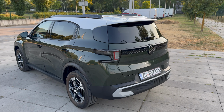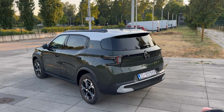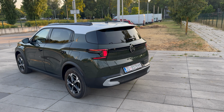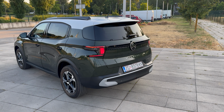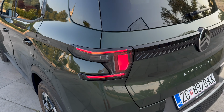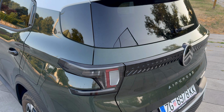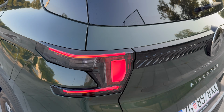Now to show you the back end, let me just unlock the car. You can see the turn signal, also bulbs, and then unlock. Beautiful signature, a little bit different from the C3, but this one's more sharp looking, and I really love the new overall design of the Citroen cars. Now if I come a little bit closer, these look pinkish in daylight, but at night those look more of a red color rather than pinkish like right now.